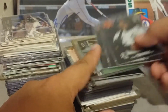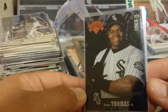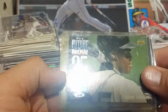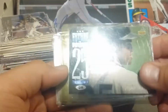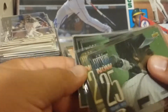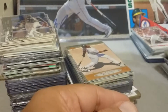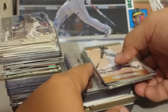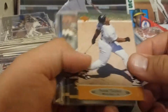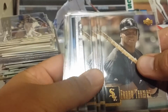Here is some Hot List from Collector's Choice. Then and Now, this is 94 Upper Deck. I remember these cards right when I was getting out of collecting. So there's a bunch of these 90s cards in this pile of stuff. So again, I'm hoping there's some cool ones as we go through the rest of the pile. But for now, we're just looking at Frank because there was literally a whole box of Frank.